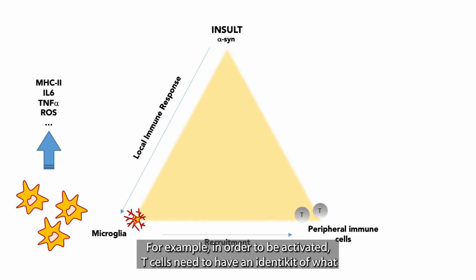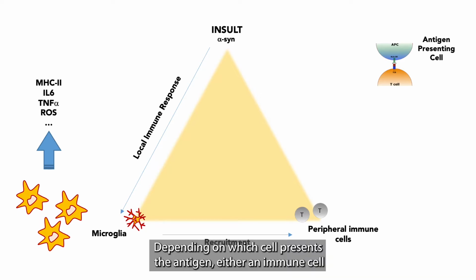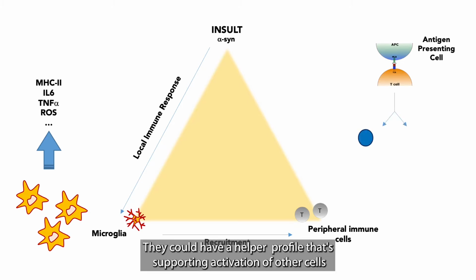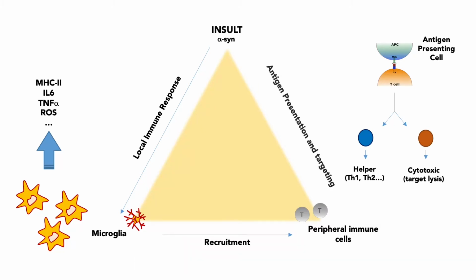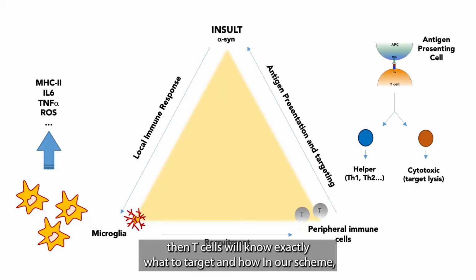In order to be activated, T cells need to have an identikit of what they're dealing with, and this process is called antigen presentation. Depending on which cell presents the antigen, either an immune cell or a non-immune cell, different subtypes of T cells will be activated. They could have a helper profile, thus supporting activation of other cells, or a cytotoxic profile, secreting enzymes that will lyse their targets.